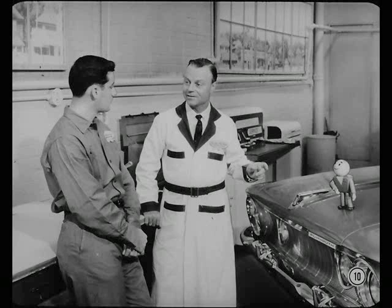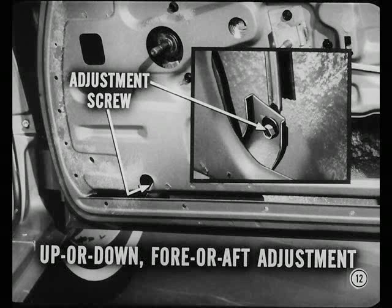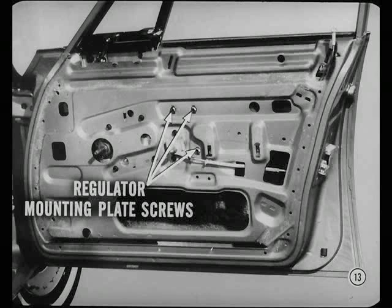Well, we'll start with Plymouth and Dodge body changes. On the two-door and four-door sedan models, there's a new in or out adjustment at the lower end of the division bar. It controls the tilt of the vent wing. It's made from the underside of the door without removing the trim. I suppose the screw reached through the hole in the door inner panel still controls the division bar up or down and fore or aft adjustments, huh? Right, Ken. And you still adjust the regulator at the mounting plate to align the glass with the top of the door frame and vent wing.